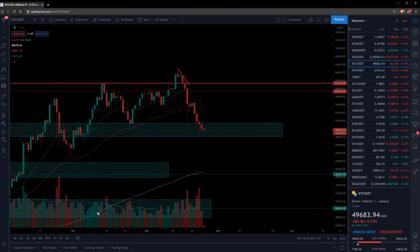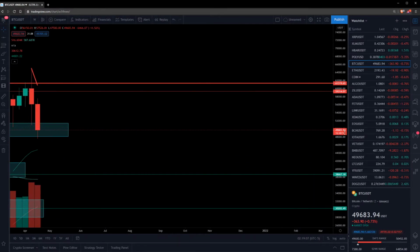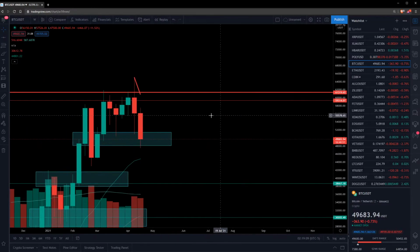Let's look at a weekly. The weekly is going to close in less than a day. We got 16 hours and 40 minutes on the weekly, guys. Rejection with that wick to the upside.